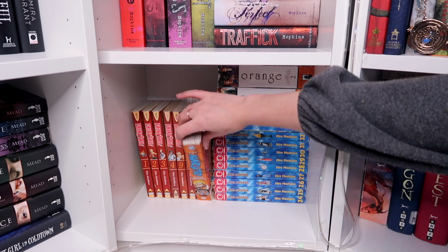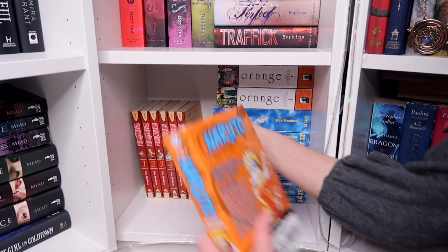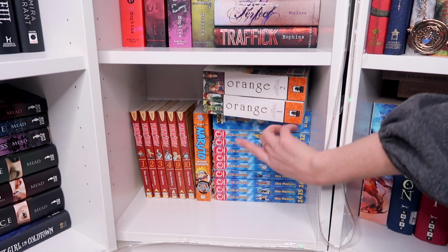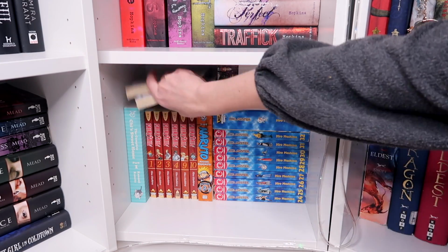And then we have Naruto volumes 1, 2, and 3. I feel like I said that very weird, which is actually my boyfriend's. I let him keep his books on my shelf too. The Complete Collection of Orange volume 1 and 2, which I haven't read yet. We're just gonna leave those like that.